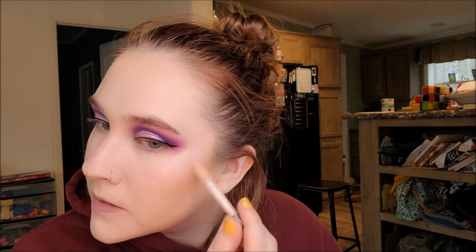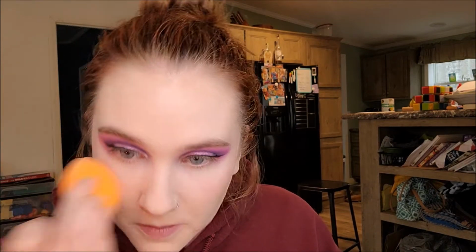Now for a little highlight, I'm going to use this Wet n Wild Hello Halo Liquid Highlighter. And this one is in the shade 304A Halo Goodbye. Put just a little bit, pretty much right where I put that blush. And quickly blend that out with that Real Techniques Beauty Blender again.